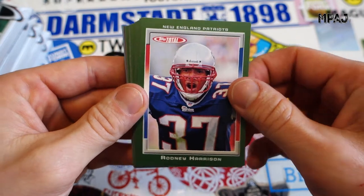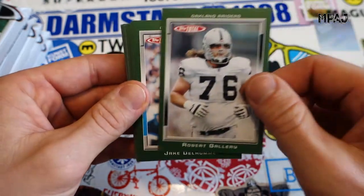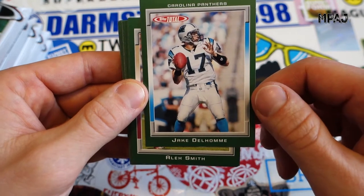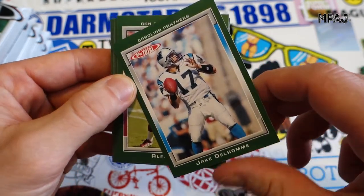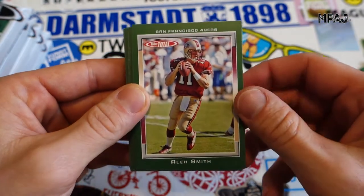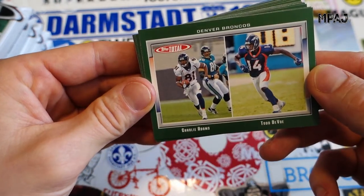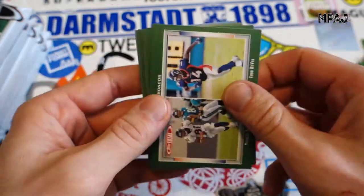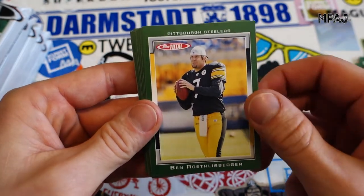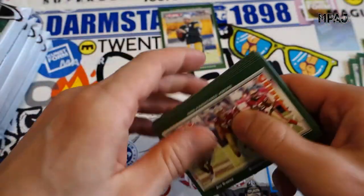So we're going to have like three player cards. We got Rodney Harrison. Robert Gallery. Wasn't he the one who disappeared on the Raiders? Jake Delhomme. He was quite successful in the NFL Europe. I'd say these cards are not super cleanly cut. Pretty rough. We got Alex Smith. Got two Broncos, we got Champ Bailey and Todd Devoe. Charlie Frye for the Browns. We got Big Ben. It's pretty cool. With some good quarterbacks. We'll put the good quarterbacks up here, right?